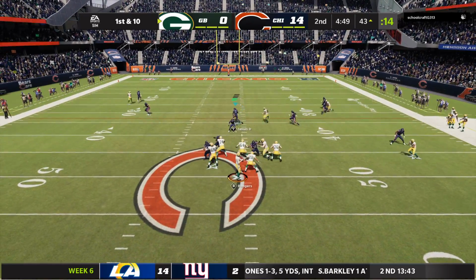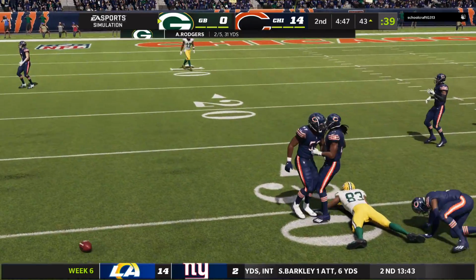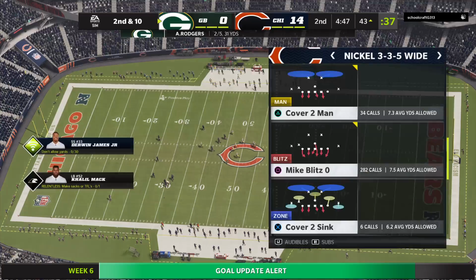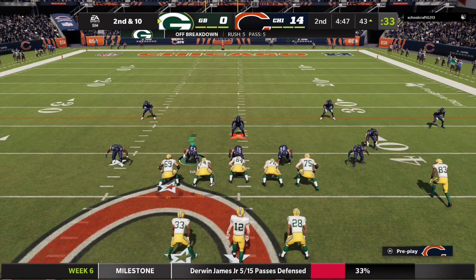Throwing on 1st down is Rodgers. And that one drops down, incomplete. Good coverage there, forced the ball free, and it's 2nd down. 2nd and 10.